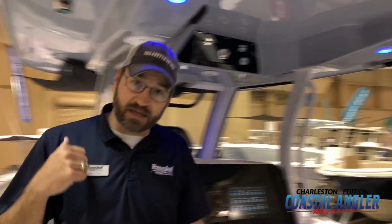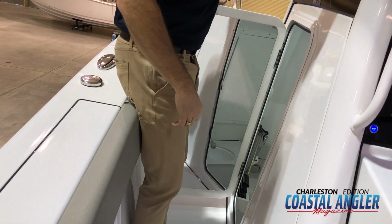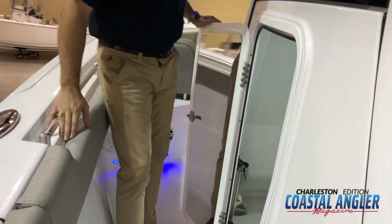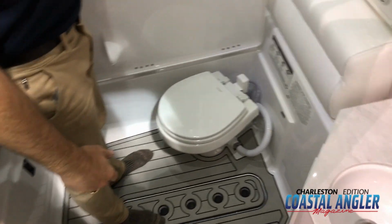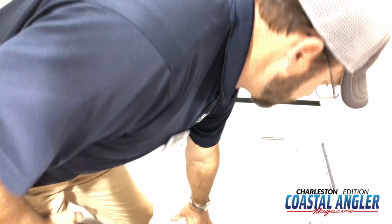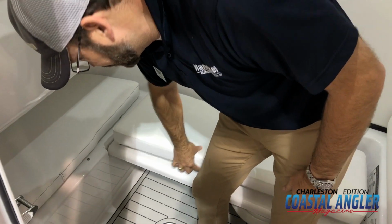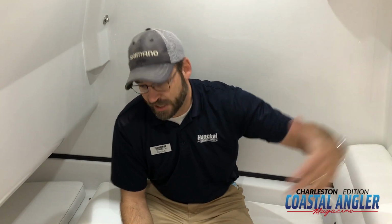Let's move up to the inside of the console. As we move forward on the boat, we've got a nice big wide door. They put a mirror in there just in case the ladies need to look at themselves and get squared away. Obviously a sink with a freshwater washdown is all down here. And if you don't always want to sit here and look at your toilet, you can just put that lid down and put a cushion down if somebody needs to sit down here to work on the electronics or whatever.